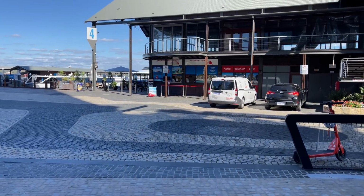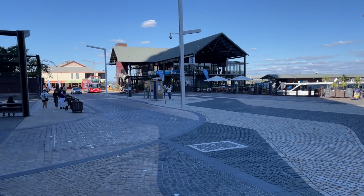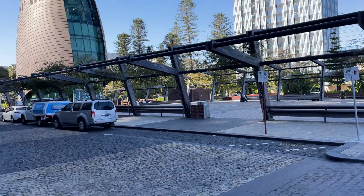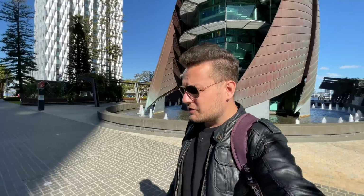This is where I took the Rottnest Express, the boat to go to Rottnest Island. There is the hop-off bus, tourist bus, and also this is the tower here, like this one. That's the bell tower. I also remember, as I used to stay there, there are beautiful coconut palm trees. There was the Hotel Pan Pacific somewhere over there. I think it's the business district in general.